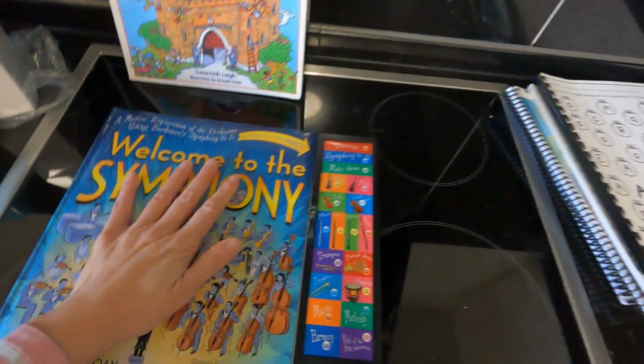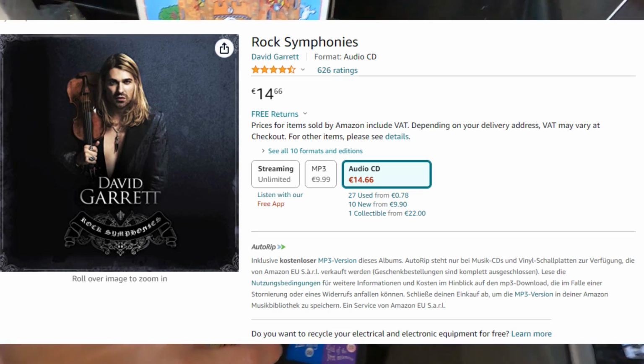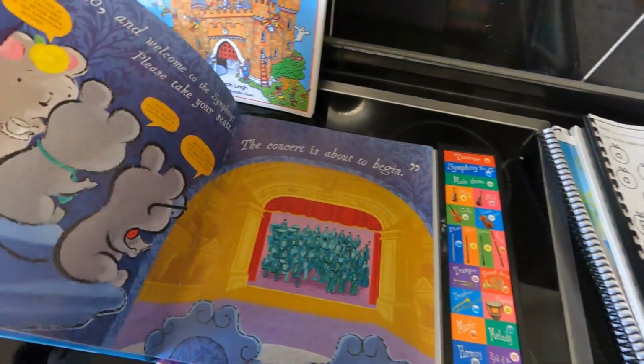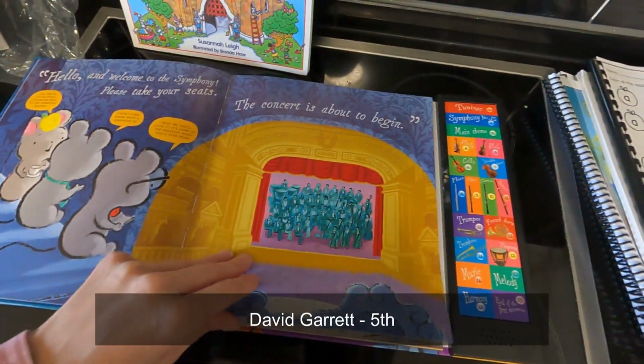Now music, I want to talk to you about introducing it. My kids love symphony music, classical music, and how I introduce them to it is I showed them David Garrett. I'm going to flip through this book while I'm talking about it. If you look up David Garrett and you look up his rock symphonies, I'll put a couple of song names on there. I can't show you the songs because YouTube won't let me.